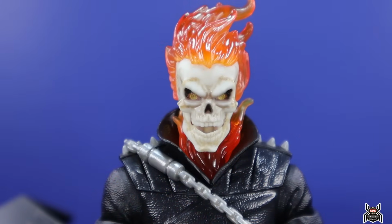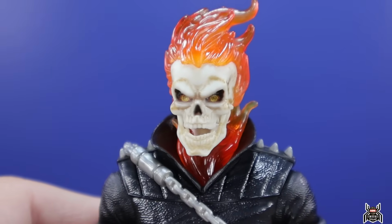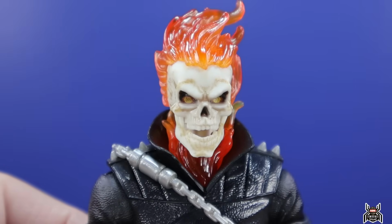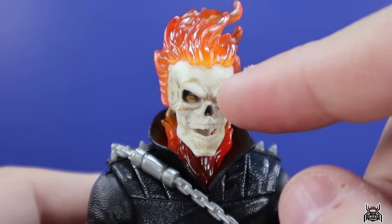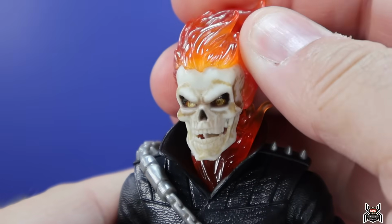Okay, so here's something that's awesome. Look at Danny Ketch's eyes. He's got like that spiral look in there. Hopefully that comes off nicely in the camera. That looks incredible, especially to be able to get that printed detail inside kind of the eye sockets in there.